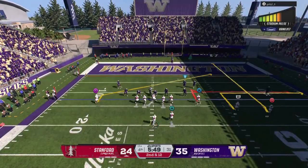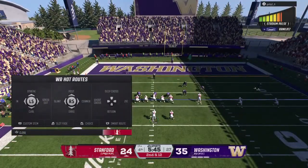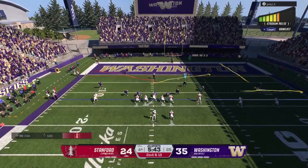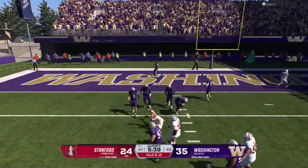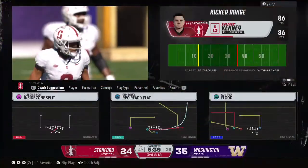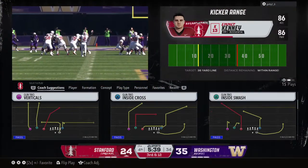Going to work on 2nd down in the red zone. Still some ground to cover to pick up that 1st down. Making side adjustments here. Brown wants to pass. And that's going to be incomplete. A lot of contact on the play, but no flags. It'll be 3rd down.